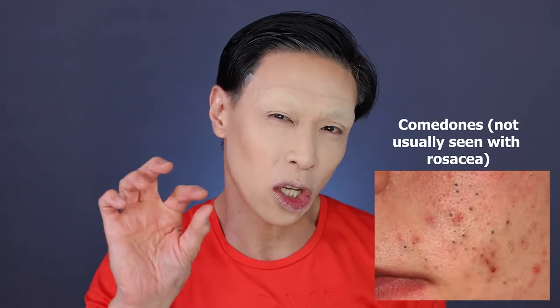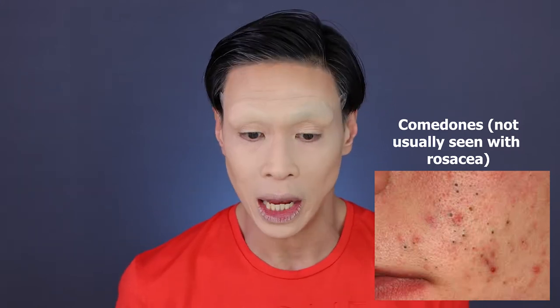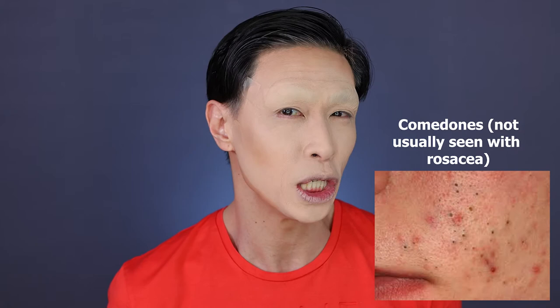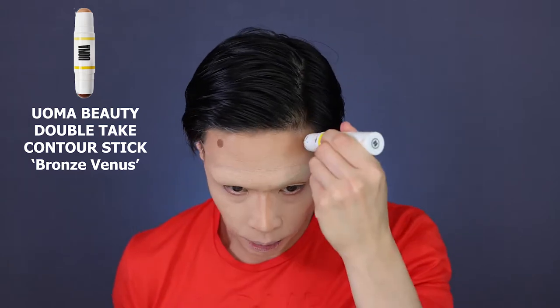But the main thing that differentiates the two is that acne has these things called comedones. Comedones are non-inflammatory spots on the face, okay, like your whiteheads and blackheads, and you don't usually see those in rosacea. I'm gonna use True Tan to contour the nose as well. Okay, and then I'm just gonna use a little touch of Uma Beauty, okay, just to deepen up this contour. I don't wanna get that too muddy.